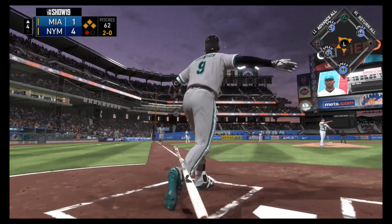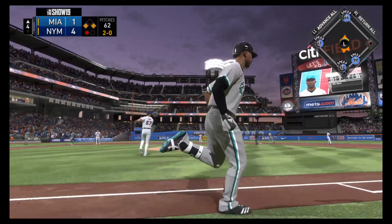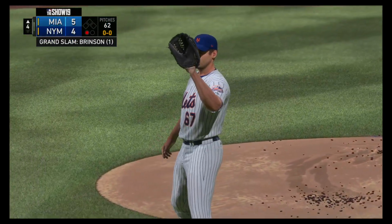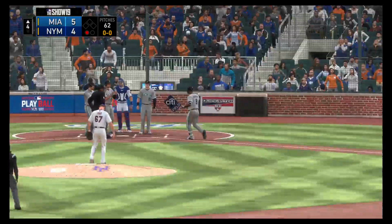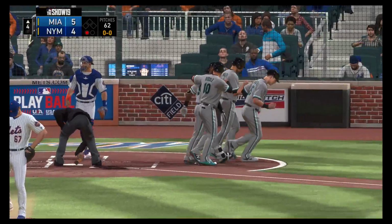High in the air and deep to straightaway left. It's a grand slam. So he promptly unloads the bases with that one. His first home run of the season, as they will take the lead here. It's now a 5-4 ball game.